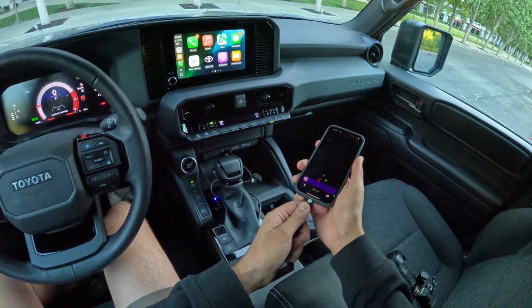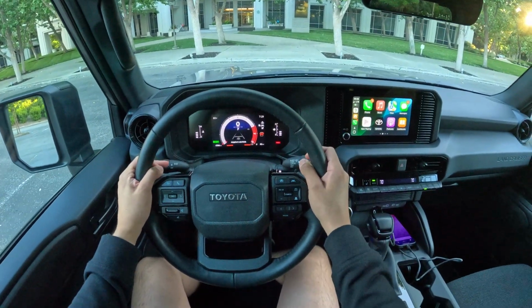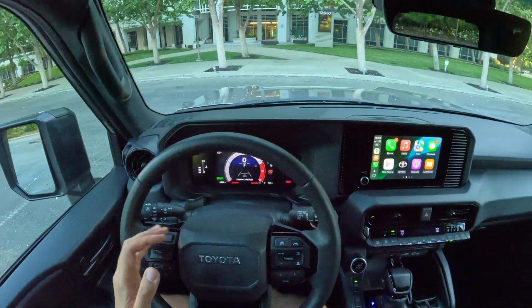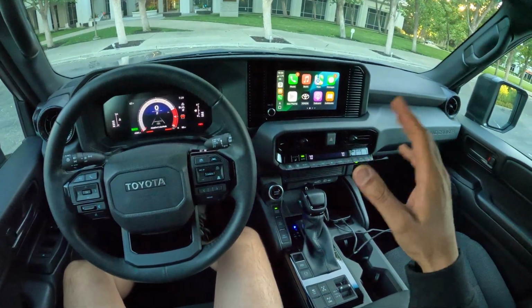Wireless Apple CarPlay is standard. So I'm going to plug mine in so I can charge my phone in the meantime. Matte digital gauge cluster as well. And I had a few comments from passengers that it's really dark, but it's just because of the viewing angle. For the driver, it's totally fine, totally adequate. But if you are a passenger looking at it from the side, they're not going to be able to see it, which does not matter at all.